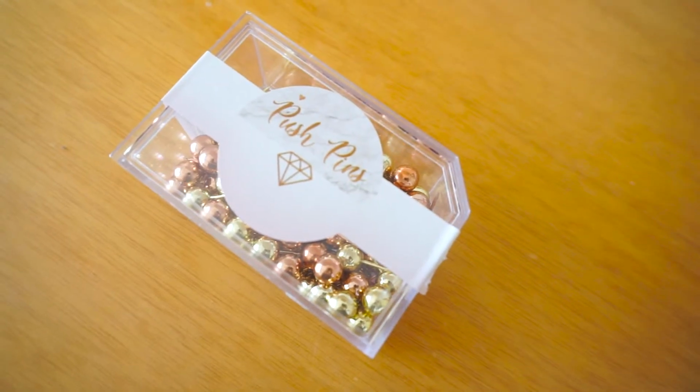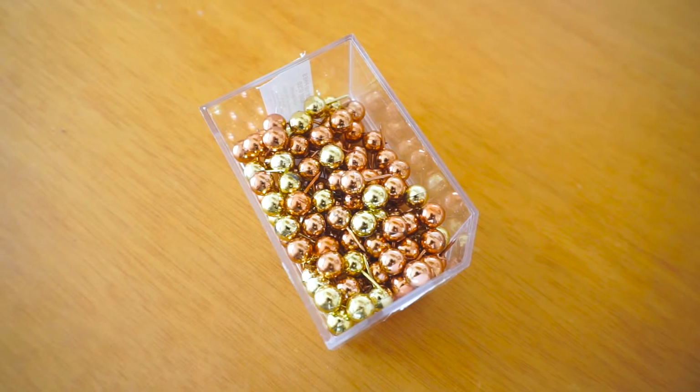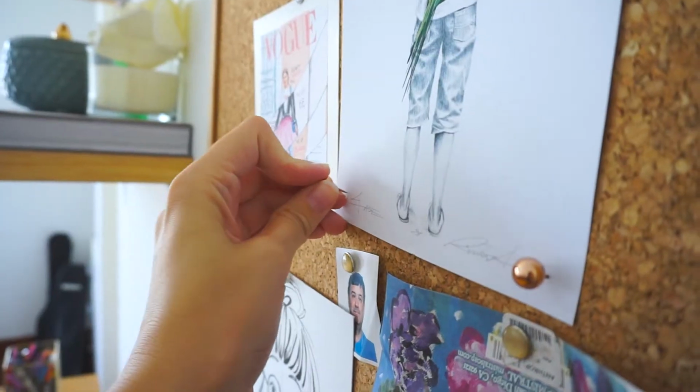Following the rose gold theme, I bought these push pins. They are gold and rose gold. I have been using these super ugly black ones, the long ones, you know, I'm gonna show you. I have been using these ugly push pins for the longest time to pin things to my board, and I just hate them. They are not really nice. So I thought I would get some nicer push pins.